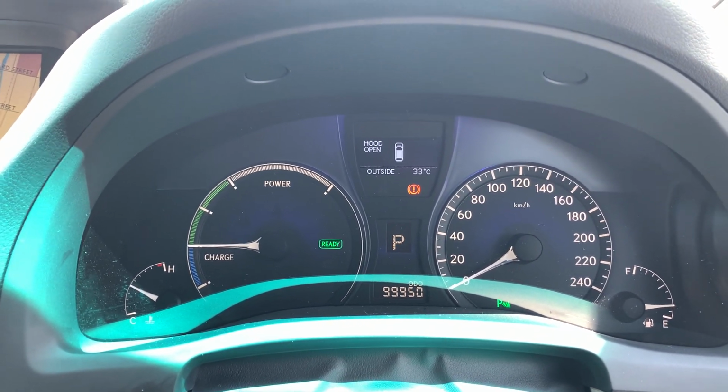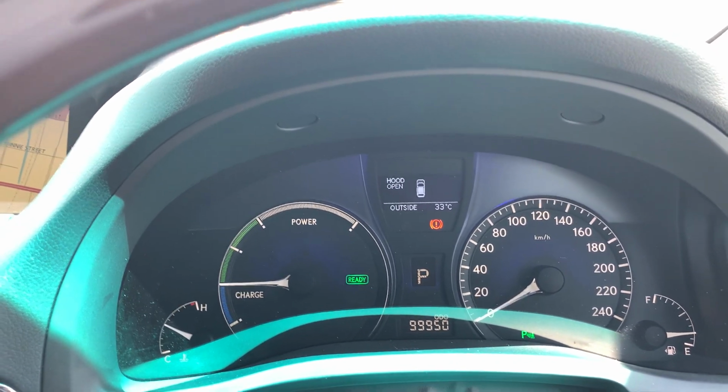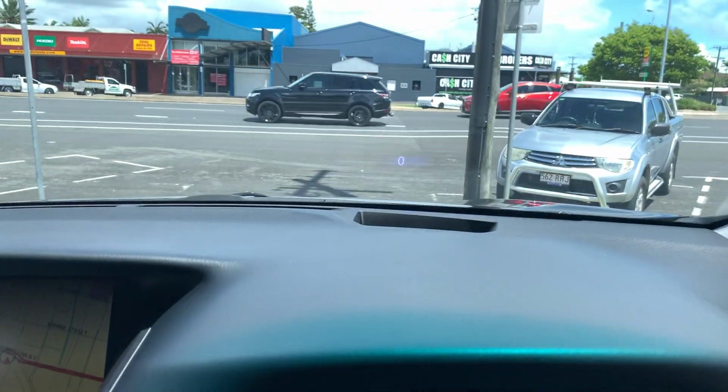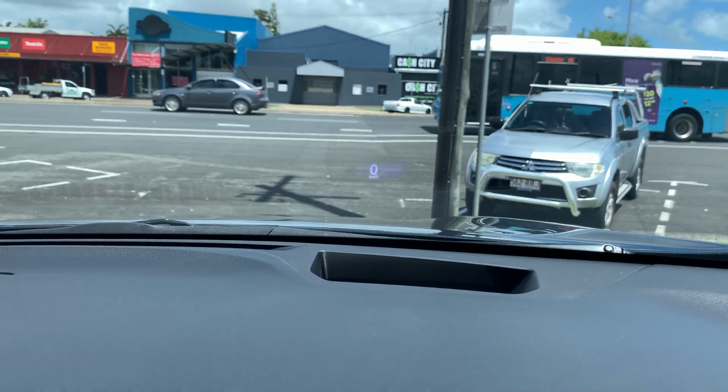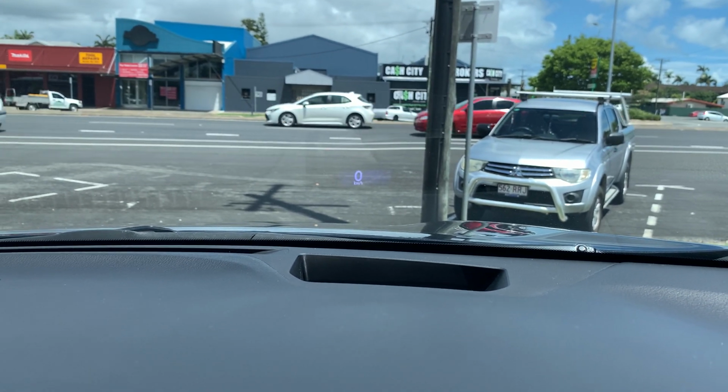So 99,950 kilometers on it. Okay, up on the dash you were asking about the speedo. So the speedo is actually showing up onto the windscreen.